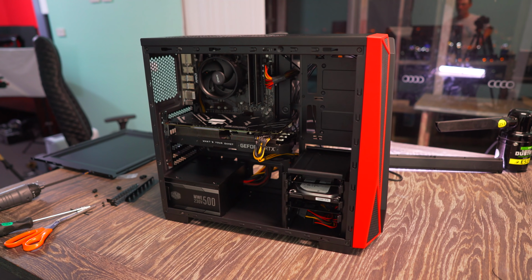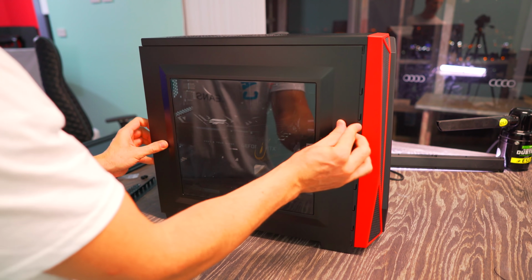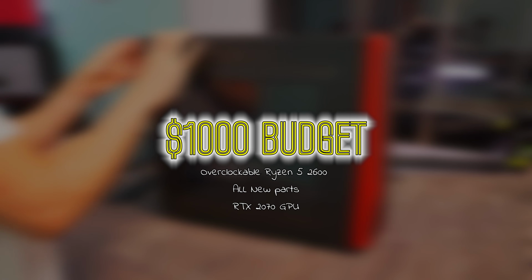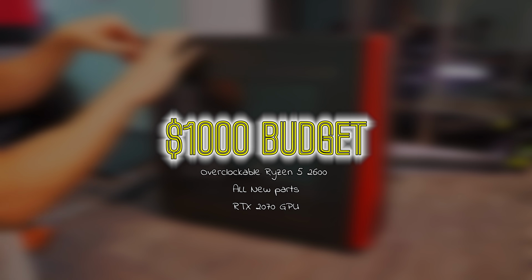There's so many different graphics cards out there. You may even wish to consider buying all new parts except for the graphics card, because some of them are just going out on really good deals.